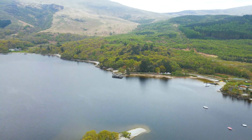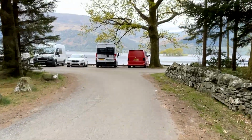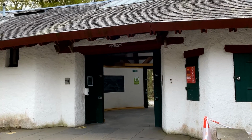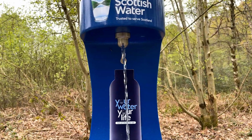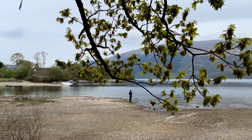A little bit about the park up. You can only park in this little lay-by overnight that we were in, but there's toilets here, fresh drinking water taps. So I think today we're hitting the road and heading to another park up.